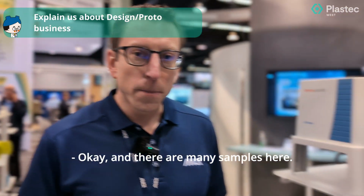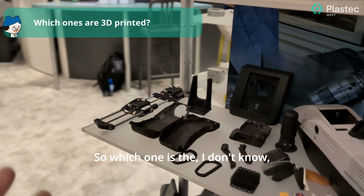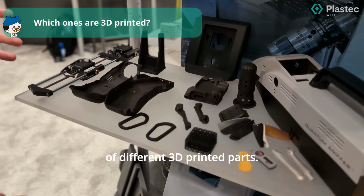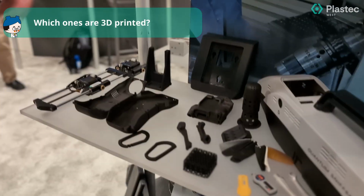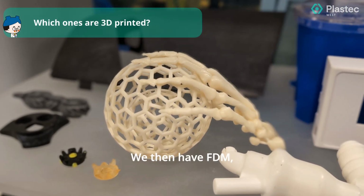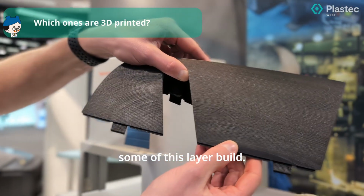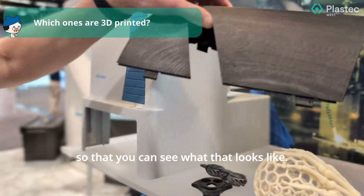Okay, and there are many samples here. Which ones are the 3D printed ones? We have a variety of examples of different 3D printed parts. Internally we have SLA, which is one process to produce parts like this. We then have FDM, fused deposition modeling, which builds parts layer by layer. You can see the layer build here, and we purposely did it on an angle so that you can see what that looks like.